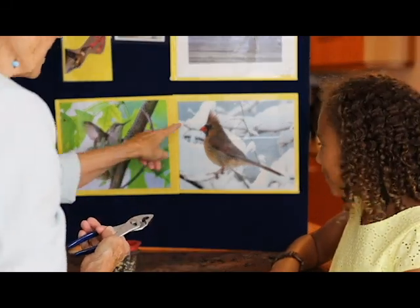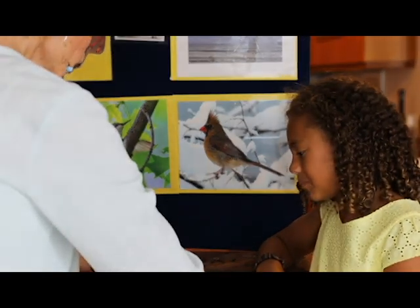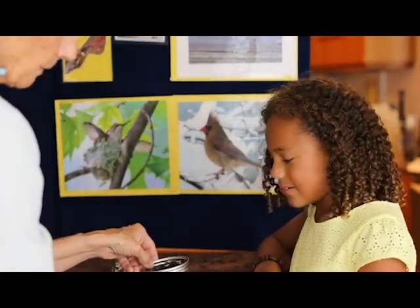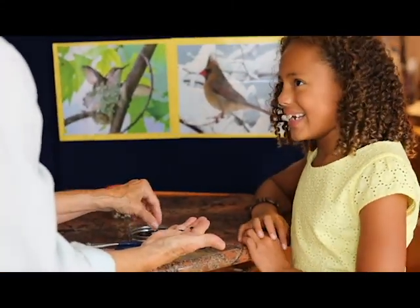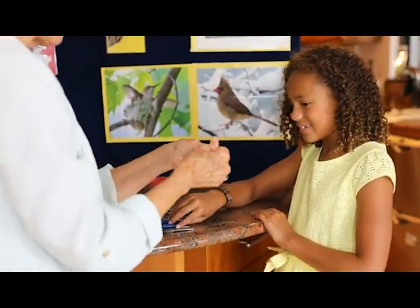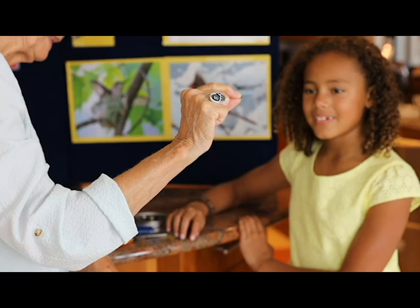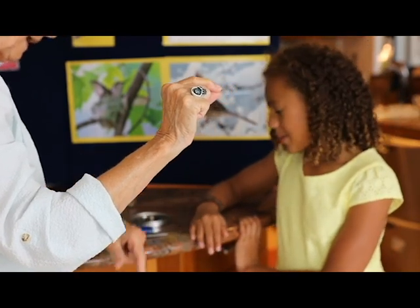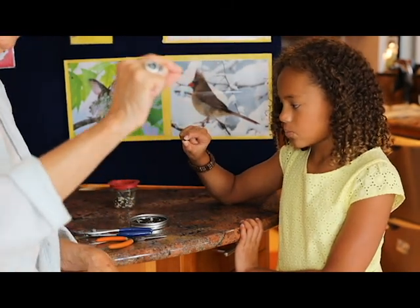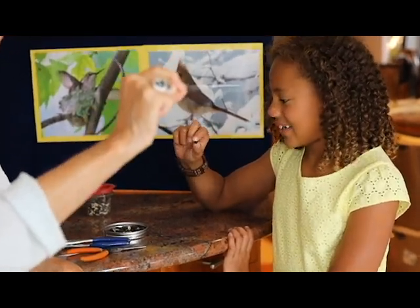Okay, that is a cardinal. And so I'm going to look at if this is what the cardinal eats. And these are sunflower seeds. Yeah, I like to eat them. Do you? Oh, okay. Now I'm going to pretend you're a cardinal, and you're going to pick it up like this, as if this is your beak. Okay. And I want you to pick one up. And now I want you to pretend and make your beak close so you can crack it open to eat it. I can't do it.